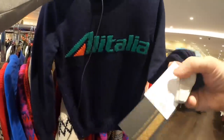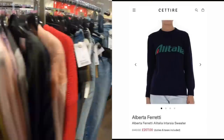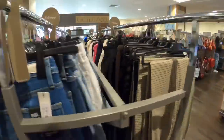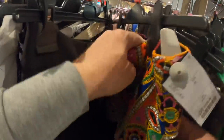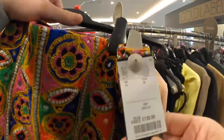It does. This was cool from Alberto Ferretti. I found retail for this was reduced down to 207. I believe it was like 125 in TK Maxx. So once again, there is going to be a margin there, but it's going to be very slim for 125 outlay. Yeah, it depends what you want to put in to get out.